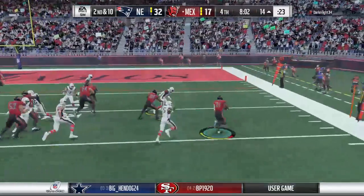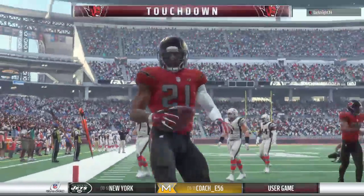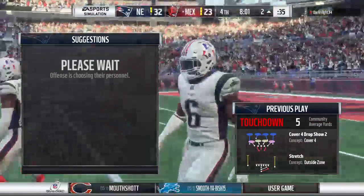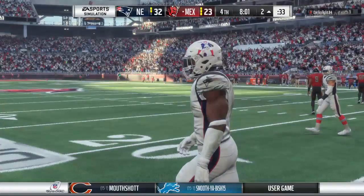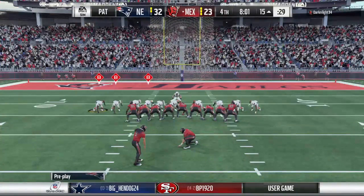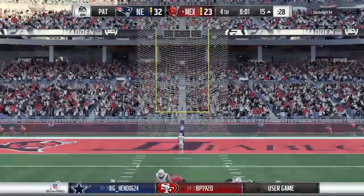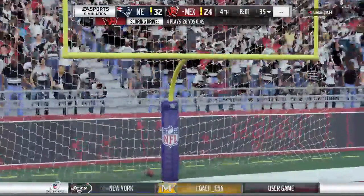Here we go. Now they try the right side here. And he'll take it into the end zone for a touchdown. A great play there. 14 yards. And his guys are able to cut into that deficit. And now in a 9-point game, they'll still just need to go for 1 here. And it's good, so that will get them back within 1 score.